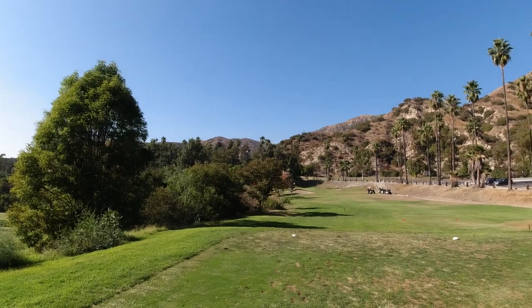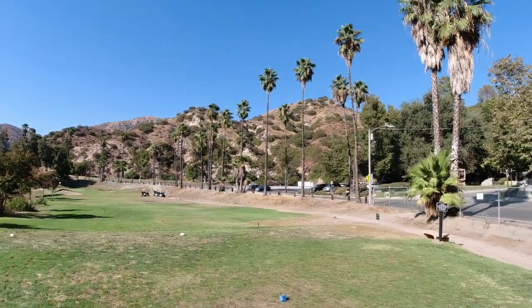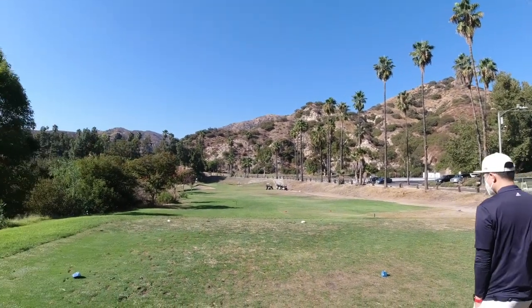Hole number 6. What a beauty. The mountains in the background. It's a nice par 3. It's their signature par 3 here. Signature hole. Beautiful.